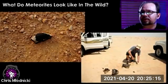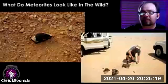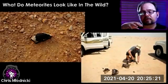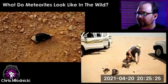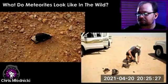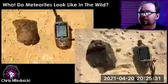But here's what you see. You see this burnt black looking rock sitting out, sometimes buried just a tiny bit into the surface, but it looks completely different than the rocks around it. They just don't fit. And that's what you look for with meteorites.